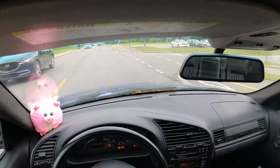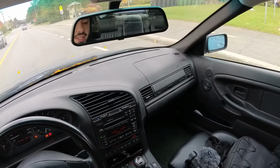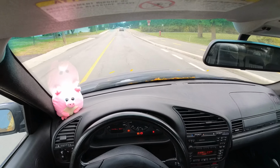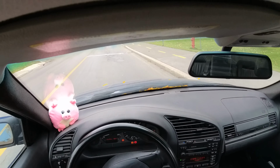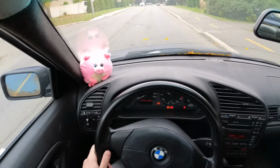Wow, I don't know what that is, guys. That is really old behind us. I don't know if you guys can see it through the camera. That is some type of old American muscle car. I'm not too knowledgeable about those.